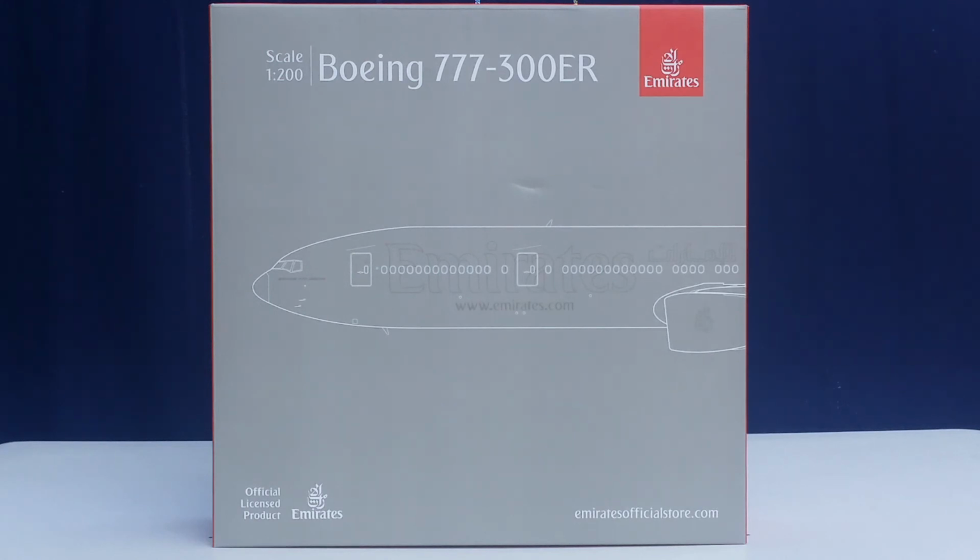And as of May 2017, or at the time of this video review posting, Emirates currently operates as a certified 4-star airline carrier according to the international airline review firm Skytrax magazine, and the Boeing customer code for Emirates is 1H. Alright folks, this is the front of the box you're looking at here.